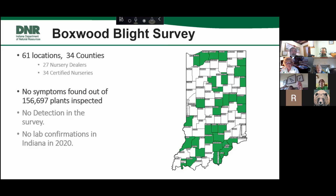We are conducting boxwood blight surveys throughout the state at nurseries. Over the last several years, we've inspected over 156, almost 157,000 plants for this disease at 61 locations in 34 counties. And so far, we have not detected boxwood blight at all in the state of Indiana. We have had some instances where some infested plants have been brought in, at some of the big box stores, and those plants were destroyed immediately, but we have not found any boxwood blight in the landscape, and so that's a good thing.